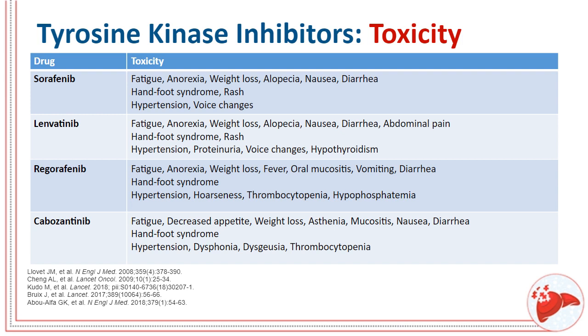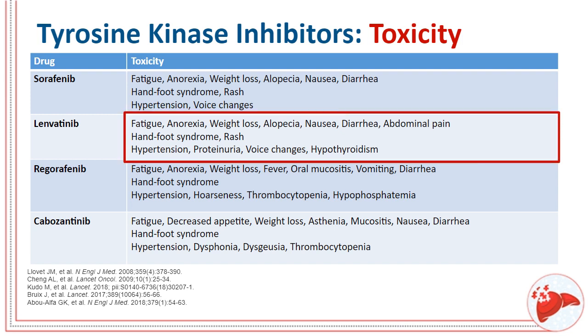Sometimes patients have voice changes where they feel that, especially by the end of the day, they have decreased ability to speak in a normal volume. Hypothyroidism also, we routinely check thyroid function, similarly to following it in patients on immune therapy. And so, there are some differences between them. There was less hand-foot syndrome on lenvatinib versus sorafenib. And so because of that, it seemed like overall it was a better tolerated treatment.